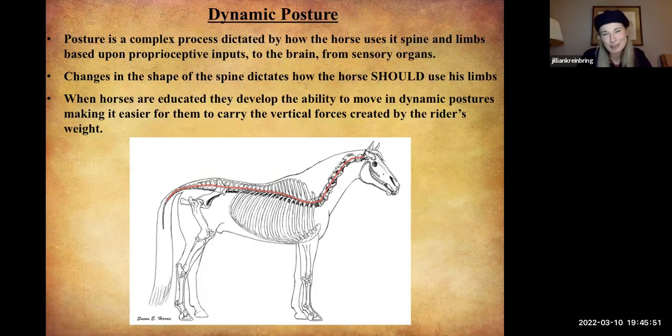So posture is a complex process dictated essentially by how the horse uses his or her spine and limbs based upon proprioceptive inputs to the brain from sensory organs. So that simply means that the horse is receiving information from the external environment that helps us communicate to the horse to teach him and to educate him to use his body in a particular way, okay?